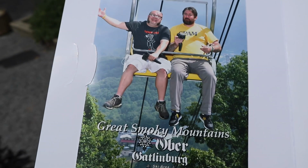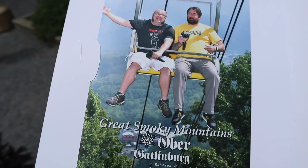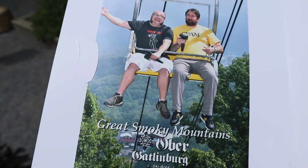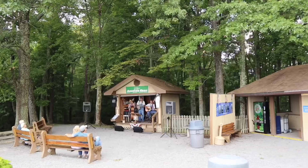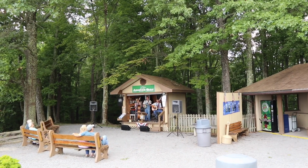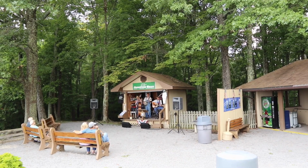That might seem a little pricey, but in all honesty, for a tourist attraction, they're usually a little more, so not too bad of a deal. Plus it comes with this very fancy overlay booklet. And a little mood music.